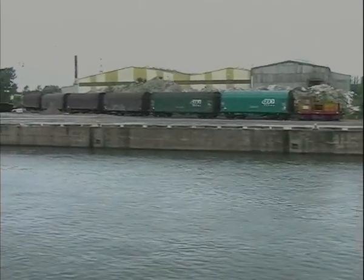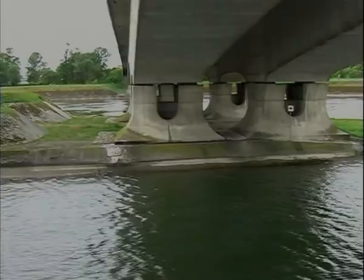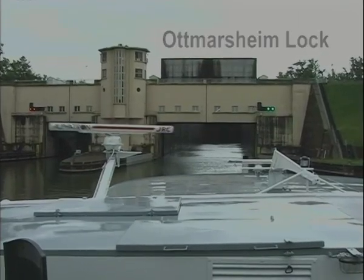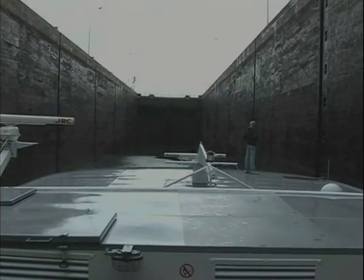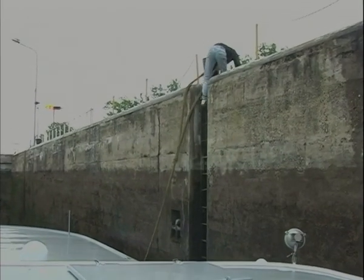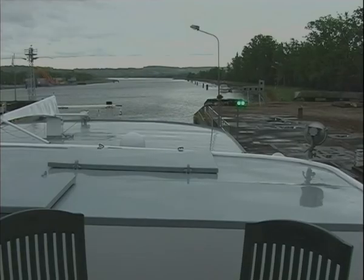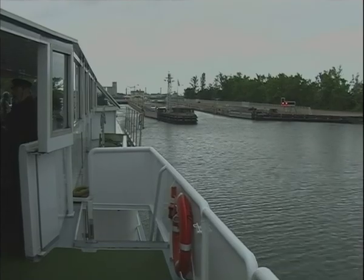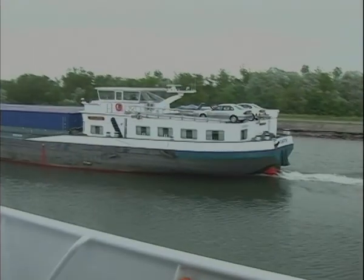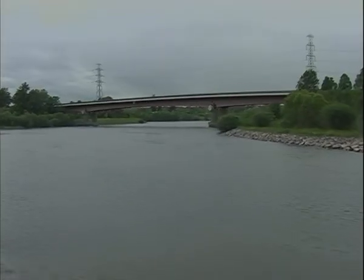Built between 1928 and 1959, each of its four locks has a hydroelectric power station. Ahead now, Ottmarsheim lock and electricity generating station. No floating bollards at this lock. Table Mountain, we think. Below the bridge is the imposing start of the Canal du Rhône au Rhin.